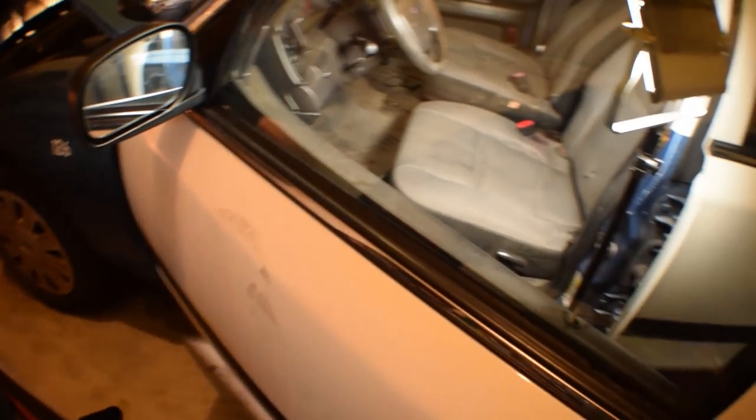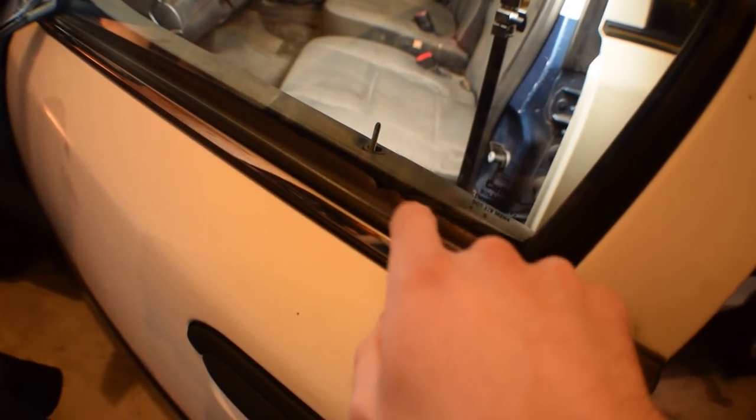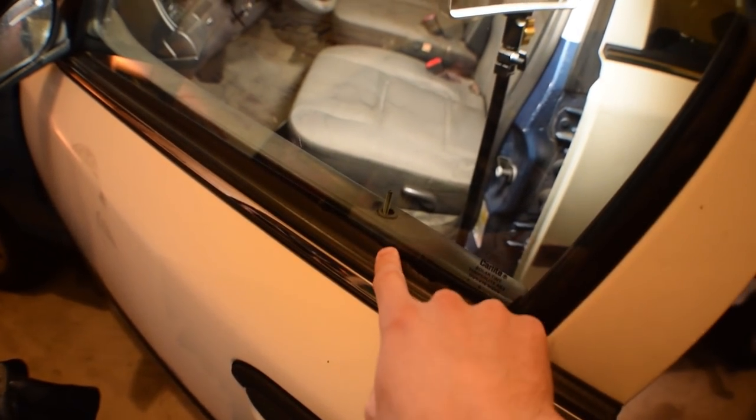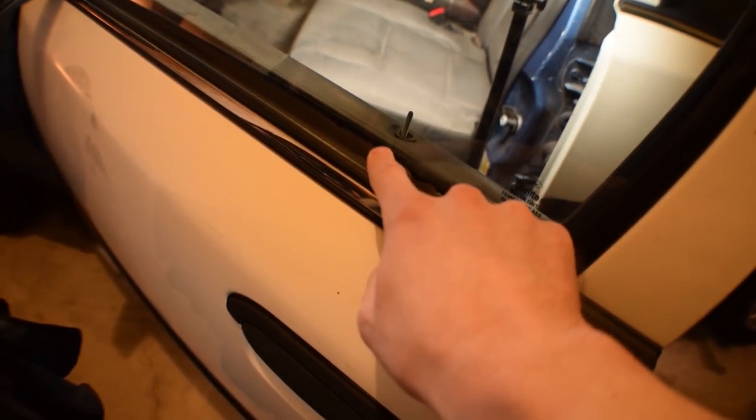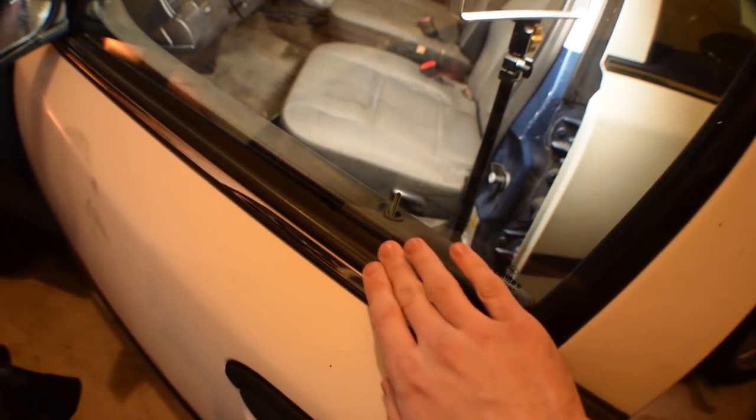And also, the window trim and rubber seals do have one or two chunks missing out of them on this side and on that side as well. So when I take this into Mako to get painted, I might have them replace this little piece just to make sure no water is running down in there.